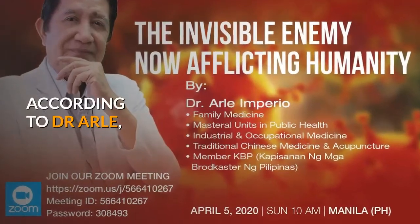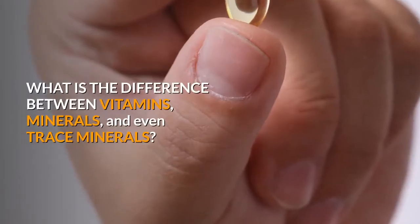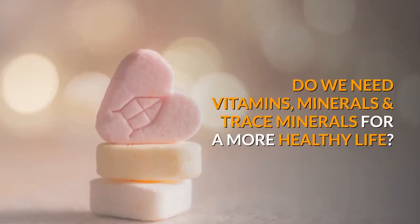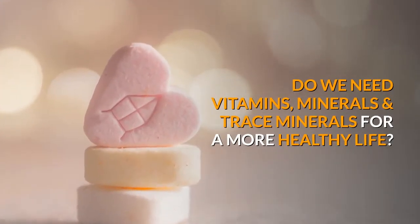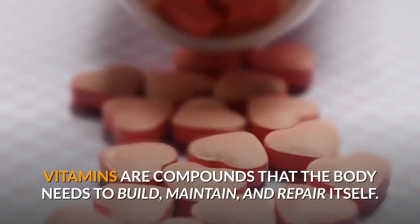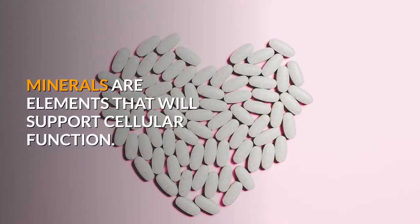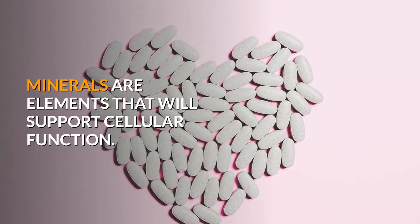According to Dr. Arley, what is the difference between vitamins, minerals, and even trace minerals? Do we need vitamins, minerals, and trace minerals for a more healthy life? Vitamins are compounds that the body needs to build, maintain, and repair itself. Minerals are elements that will support cellular function.